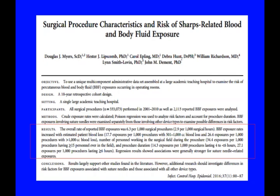And they found that the exposure rate was highest with higher estimated patient blood loss, also with duration of procedure. The associations were generally stronger when they were looking at the suture needle related exposures than the other sharps injury exposures.